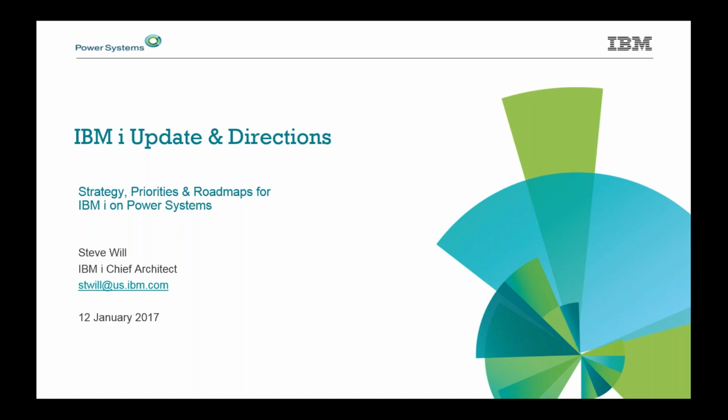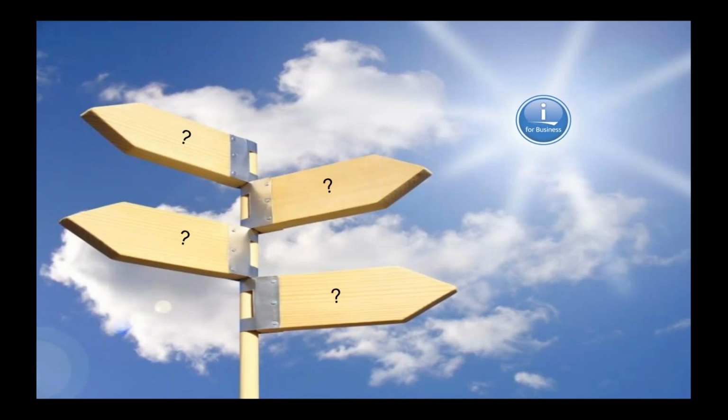That means I'm responsible for the strategy and the plan for this operating system. I'm not a marketing guy, I'm not a services guy, I am a development guy who has overall responsibility for the technical content of IBM i. So that's who I am, and I think that gives me a unique perspective in terms of where we're going, because that's part of what I do. So we're going to talk today about where we're going with the IBM i platform.